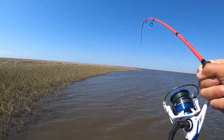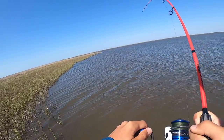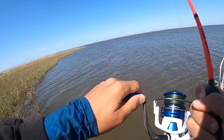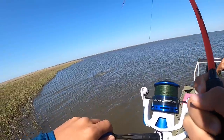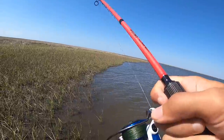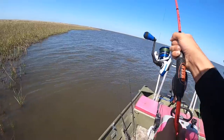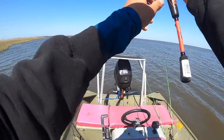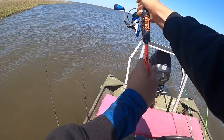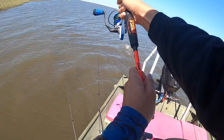Yeah. Yo, that's a nice one actually. Oh yeah. Oh, he's pulling. That was so sick. He wasn't even really making a wake, but I saw him swimming there. Oh, I put it right in front of his freaking face. Holy crap, dude. Let me get down there. I think that one actually might be better than the other two. Yeah, that's better than the other two.